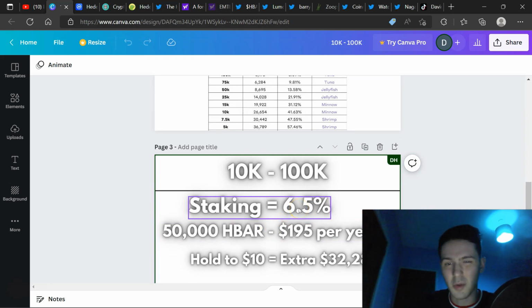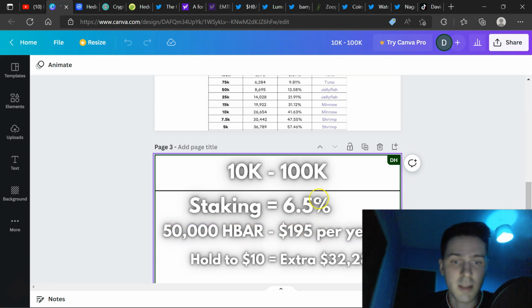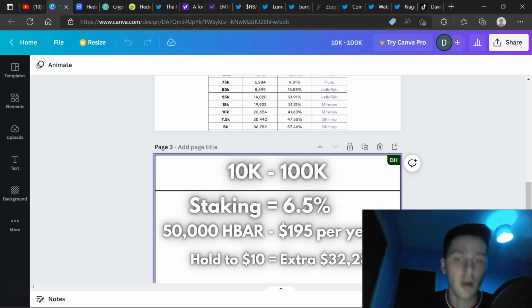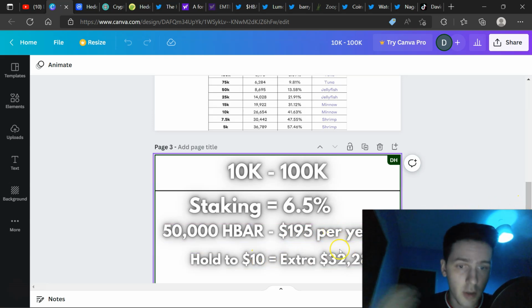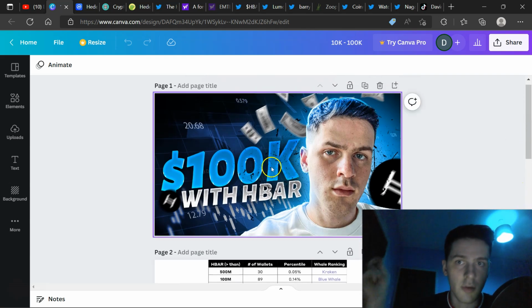A lot of people don't look at it that much. It's only an extra $195 per year. But if you consider that, when we actually hold that amount to $10, that amount in specifics is an extra $32,282 worth. And guess how many years it's actually going to take to get to $10 per HBAR? I don't think it's going to happen in the next bull run, so quite a lot of years. It's going to compound over time, and the end result will definitely be a lot more than $100,000.